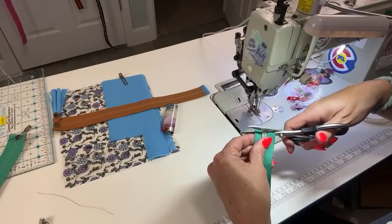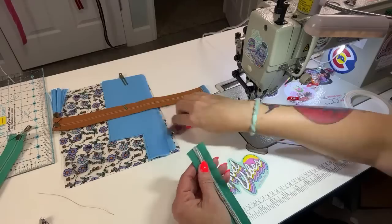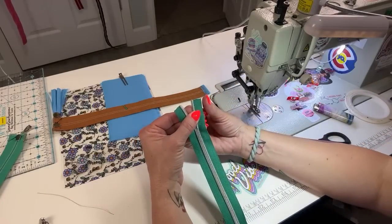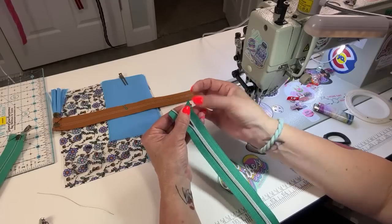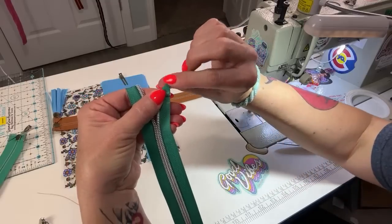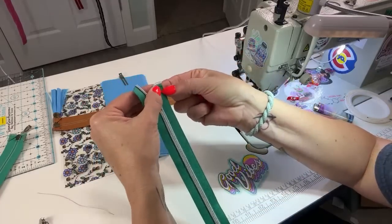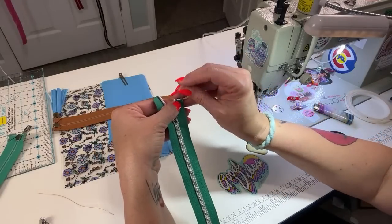So you want this to be pretty straight across. Let's try this one more time. Okay. Split it. You're going to fold this teeth side down here. Okay. So your top and your side are lining up right here. And then you're going to pinch this and you're going to bring it down to the edge there. I don't know if you guys are seeing this on camera very well. And then you put a pin.